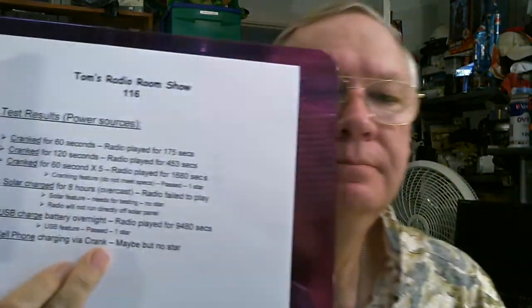So I got 28 minutes on 5 minutes of on-off cranking. They say, and I was running the radio at maximum volume, you would get 20 minutes for hand cranking for 1 minute. Well, let me go back to that. I cranked for 1 minute, 60 seconds, and the radio played for 3 minutes. So that's a 1-to-1 comparison. This says crank for 1 minute and it played 20 minutes. I only got 3 or 4 minutes, but I was at maximum volume. So maybe my 3 minutes would go to maybe 5 minutes if I had the volume turned down. That's just a guess. But that's way short of the 16 to 20 minutes advertised. So it didn't meet the advertising.